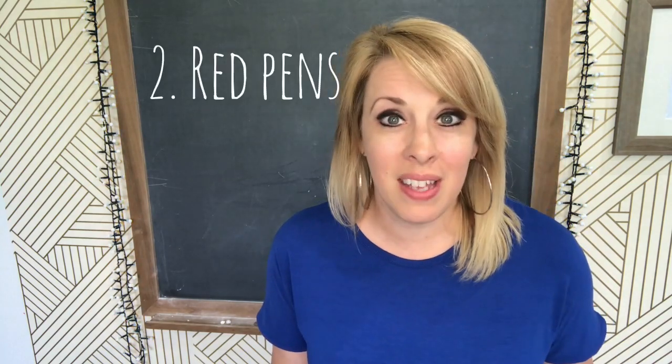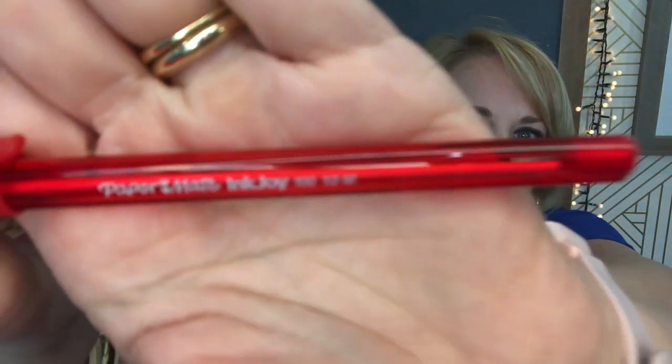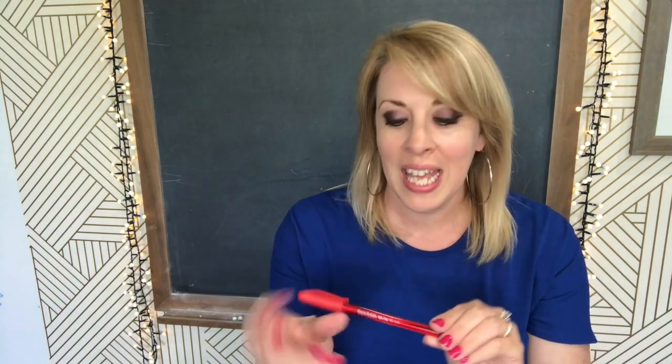The second thing that I'm gonna share is not life-changing, but I really find this a must-have in our homeschool. And a lot of it probably comes from me being a teacher in the past: red pens. A good red pen. These red pens are Papermate Ink Joy. In my opinion, these are the best. They're super smooth and I love them.